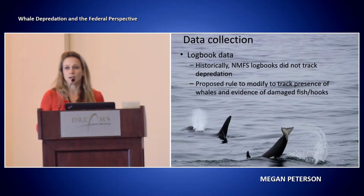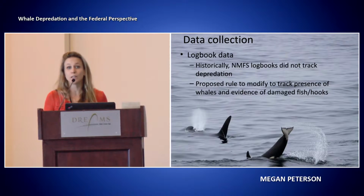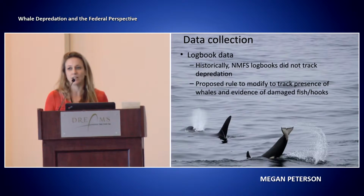With regards to our logbook data, this is a more complicated story. Historically, the federal logbooks have not tracked depredation, and this is really unfortunate because a lot of the vessels are not observed. So we have no information other than an account from a fisherman, and this is a huge lost source of data. There is now a proposed rule to modify these logbooks to track the presence of whales and also evidence of damaged fish or hooks.